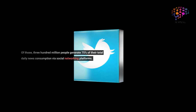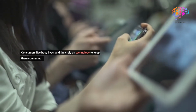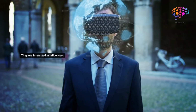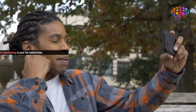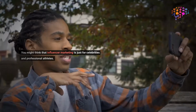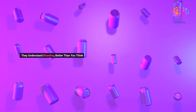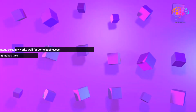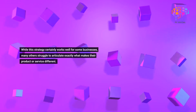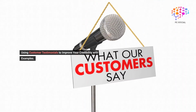They've become more connected. Consumers live busy lives, and they rely on technology to keep them connected. They are interested in influencers. You might think that influencer marketing is just for celebrities and professional athletes. They prefer video to text. They understand branding better than you think. While this strategy certainly works well for some businesses, many others struggle to articulate exactly what makes their product or service different. Using customer testimonials to improve your credibility with examples.